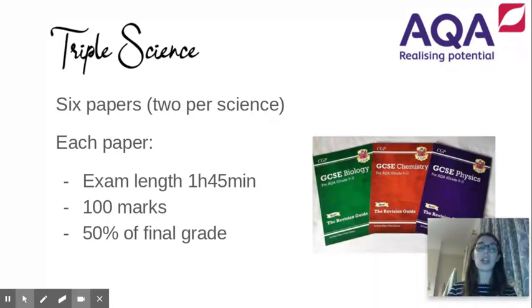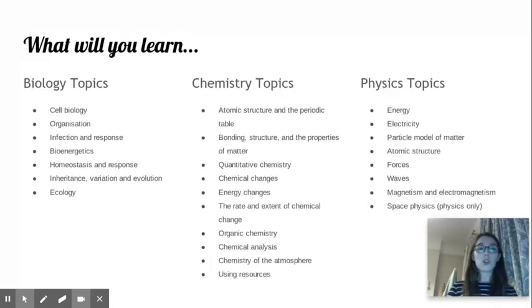But what is different is the number of lessons that you have and the number of teachers. So for combined science, you will have 2 teachers over the course of the next few years, and for triple science, you will have 3 teachers. So what will you learn?